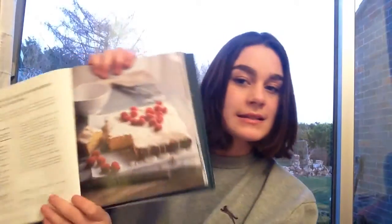And we've made a lot of things in here. What else have we made? We've made this polenta cake with raspberry drizzle frosting. We've made that. We've made chocolate brownie torte. We've made all this lovely stuff in here. And I just think overall this is a brilliant book, and it's got a range of completely different things, and they're not like the things you'd necessarily see everywhere.